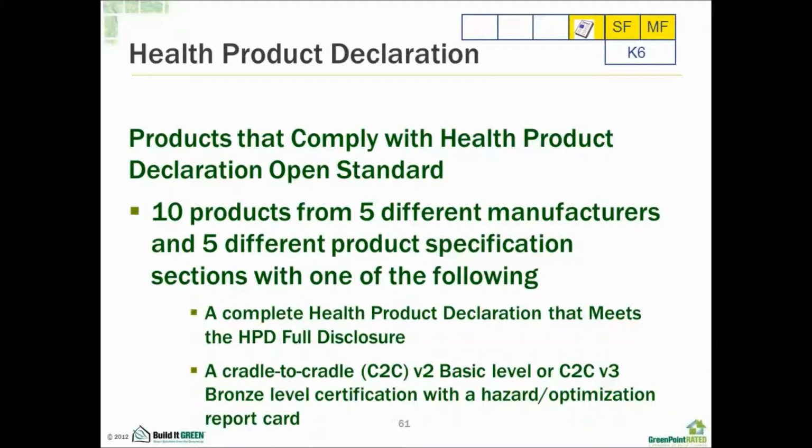So again, this measure is really about gathering data. It's not indicating whether a product is good or bad, but it is about gathering data so we can begin to evaluate ingredients in products.